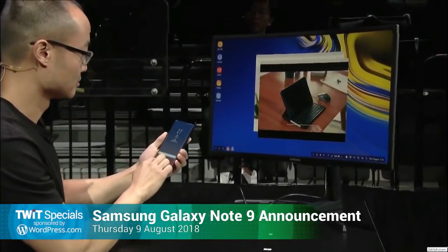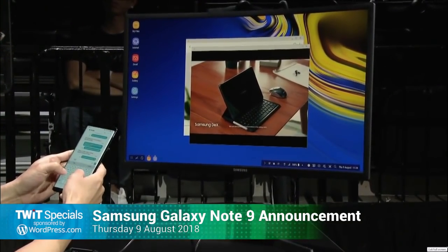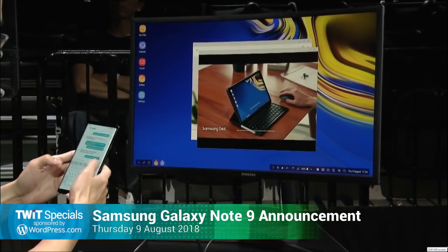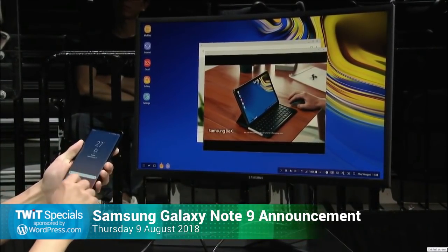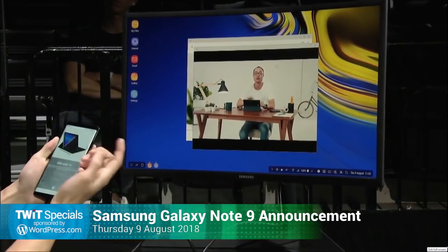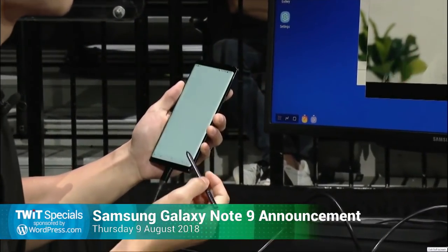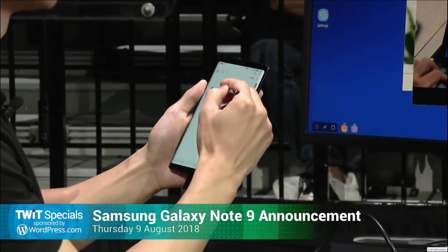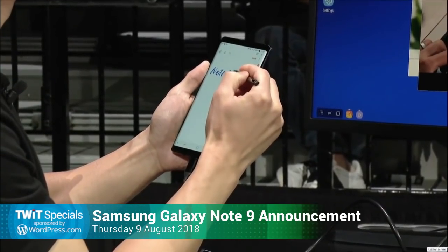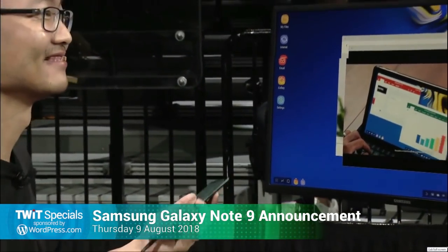I can use my Note 9 screen to do everything I normally would. For example, I could send a text message to some friends. I could browse the web. I can even use my S Pen to take notes on my performance. So he's doing both at the same time. He's using the phone and he's got stuff going on the computer. Nailed it. That's the better approach for DeX.